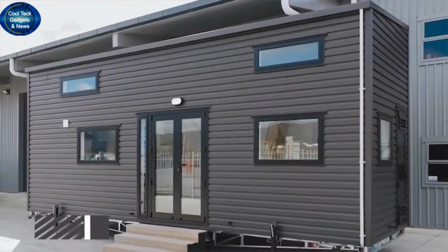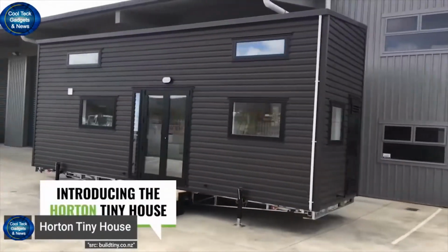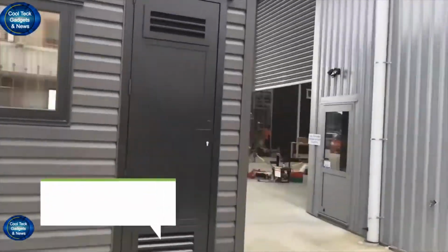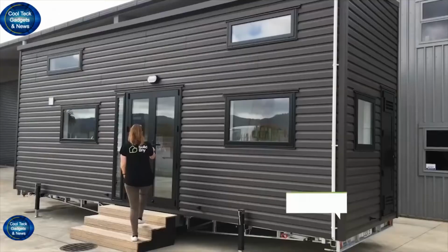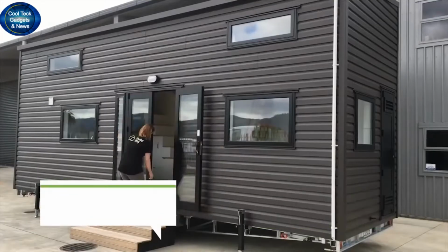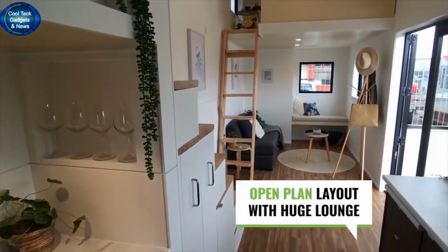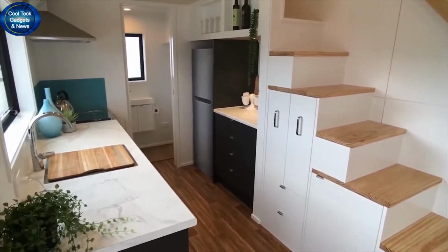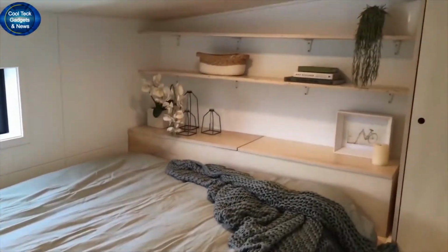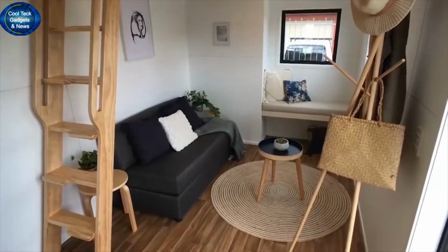Horton Tiny House. Here is a portable tiny house kit that looks like a conventional tiny house. It is fully insulated and double glazed to minimize heat loss and keep its residents warm. Despite measuring just 8 meters in length and being 2.4 meters wide, the Horton Tiny House is deceptively spacious with a sizable lounge area, a kitchen with preparation space, plus 2 upstairs bedrooms.